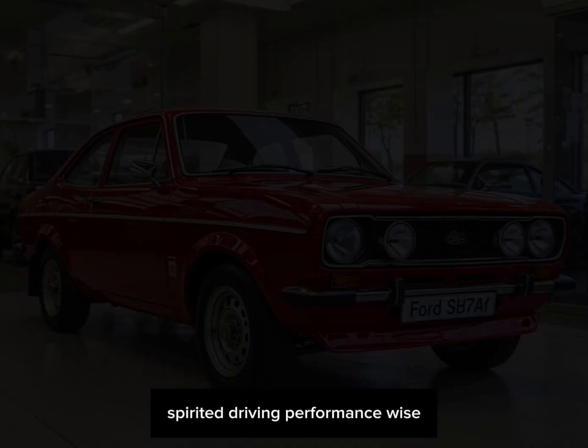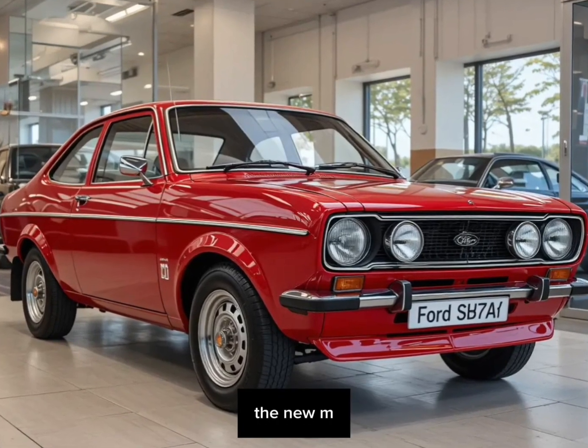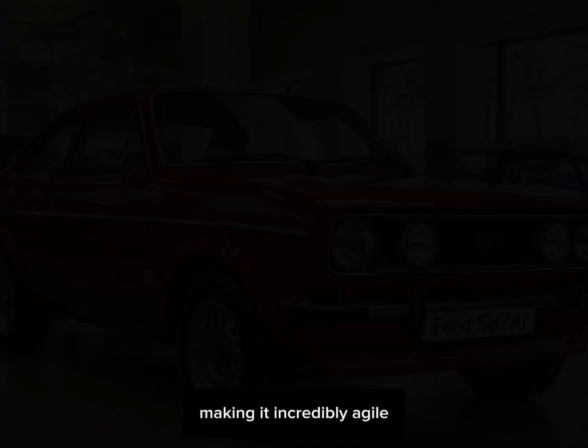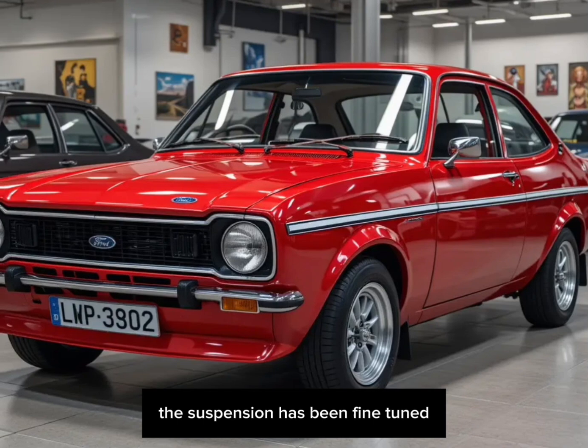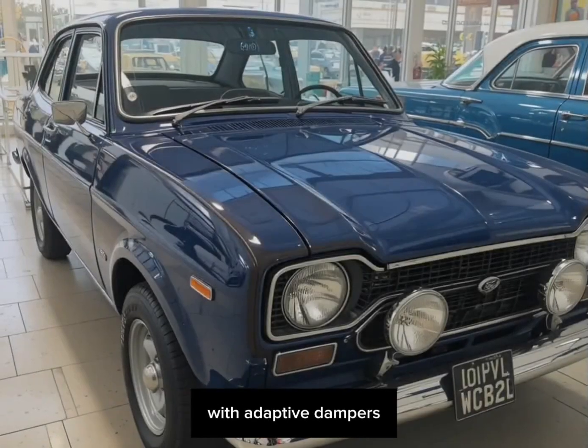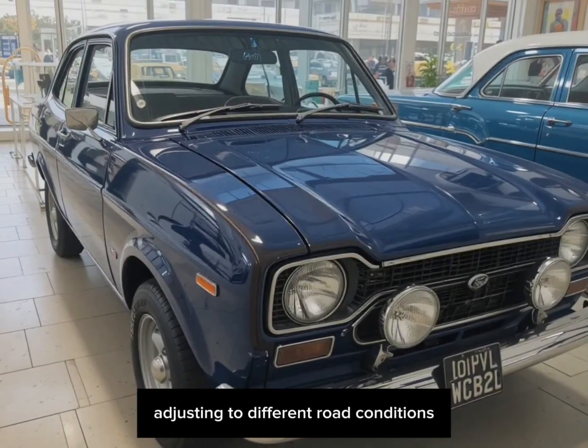Performance-wise, the new MK1 is built on a lightweight aluminium chassis, making it incredibly agile. The suspension has been fine-tuned for both daily driving and weekend track sessions, with adaptive dampers adjusting to different road conditions.